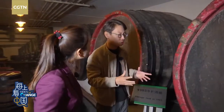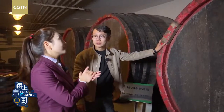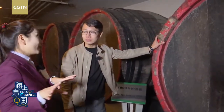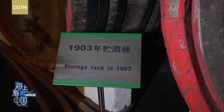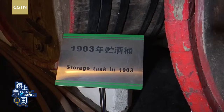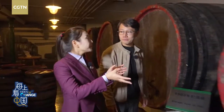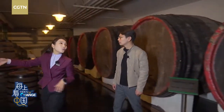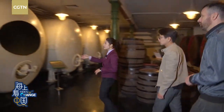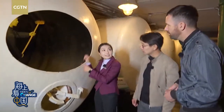Why do you store beer in oak in this barrel? At the time, there was no other choice. Okay. But why not some other type of tree? And it's difficult to clean. So later, after the First World War, we used an iron tank. Iron tank, but a worker needed to go inside to clean it.